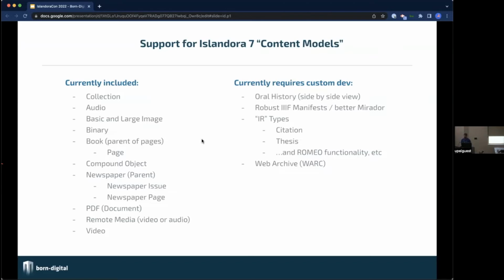Things that we are working on or that we don't believe are up to par exactly with Islandora 7 functionality are oral history, sort of side-by-side viewers. As I said, IIIF manifests could be handled better, especially to enable a really robust Mirador experience. And then IR content types. There's been some talk about reviving the old IR interest group and sort of pursuing Scholar for Islandora 2.0, and that's something we're excited about. As Dara mentioned in her talk earlier, works are not well supported currently in our implementation right now either.